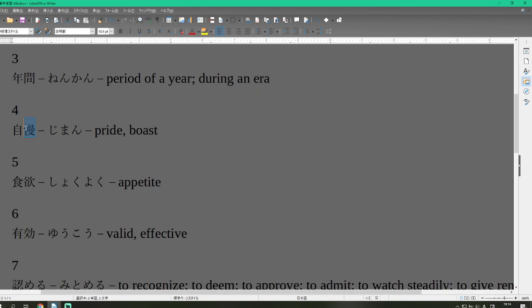Number four is jimon. Mon on the right side is actually to make fun of. So on the left side we have ji, which refers to oneself. So you are making fun of yourself is pride or boastful. I like that. You're supposed to be showing off, but actually you're making fun of yourself, to the Japanese. Love it. Jimon is pride or boasting.